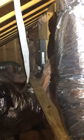Coming into the attic area, it is very tight. The ductwork is all touching one another. You can see the condensation all over that one. It's all dripping. Pan's all full of water. It's gonna be a chore to get to that water heater, but I'll make it happen.